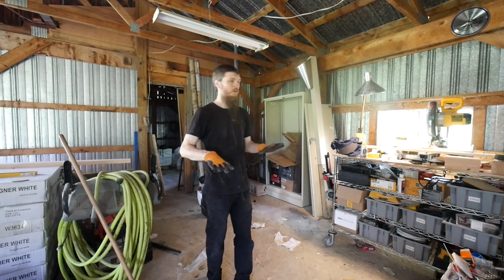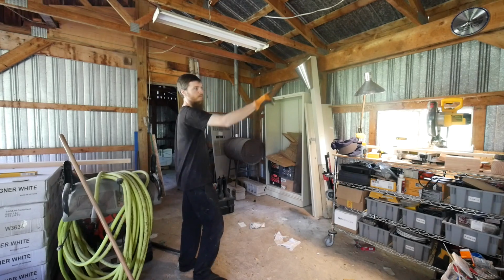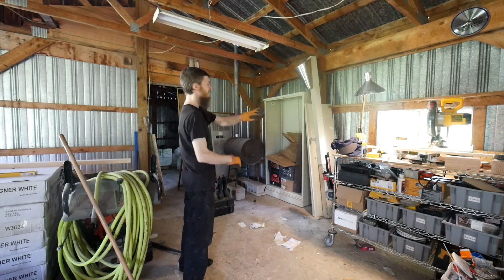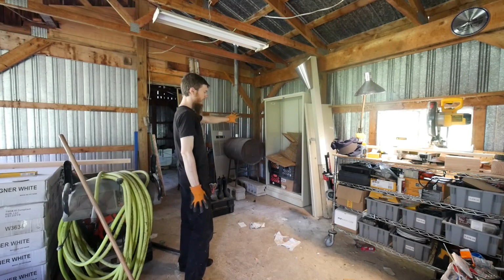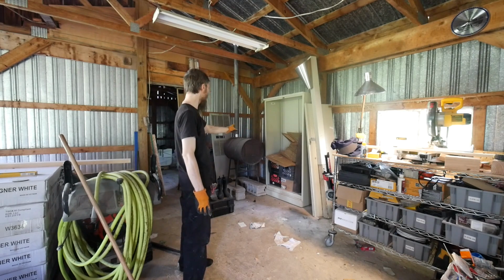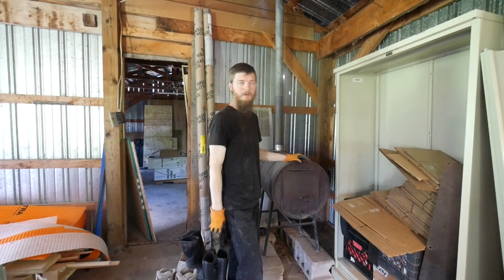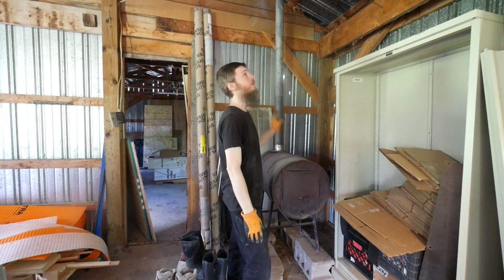So this is the back corner where I'm thinking about building the cabinets in. Just along this wall, from the post over here, to the corner. And now I gotta clear this out, get this metal cabinet out of here, see if that's worth keeping, and this old wood stove. Doesn't look like it's in bad shape, it's just an old barrel stove. Looks like a big mouse nest in it, or a squirrel nest.